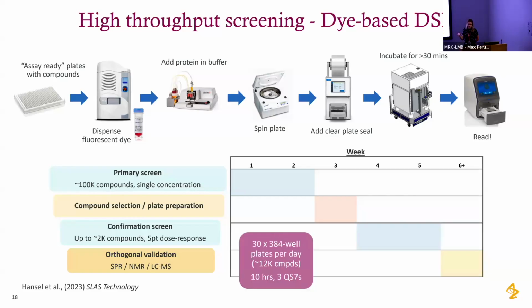We then add our protein, which has been incubated in buffer. We spin the plate to make sure everything's at the bottom of the well, and add a clear plate seal, just to prevent any evaporation at high temperatures, and also obviously to make sure we're not disrupting the fluorescent signal that we generate. Then we incubate for 30 minutes, just to make sure that equilibrium's been established and ligands have had a chance to bind. And then we'll heat and read using the real-time PCR instruments that we've got.